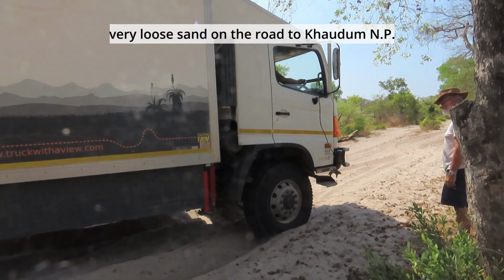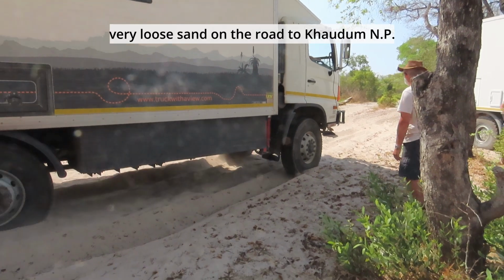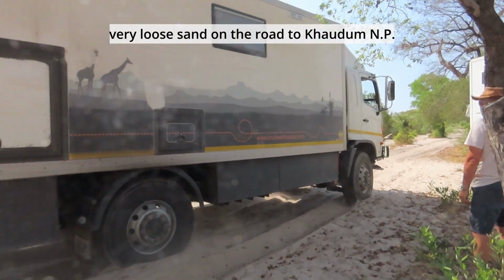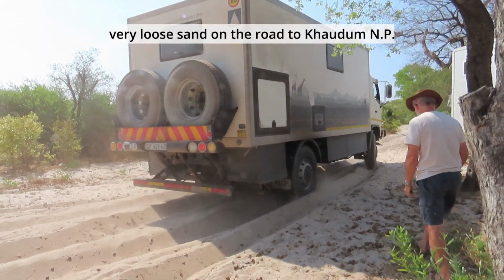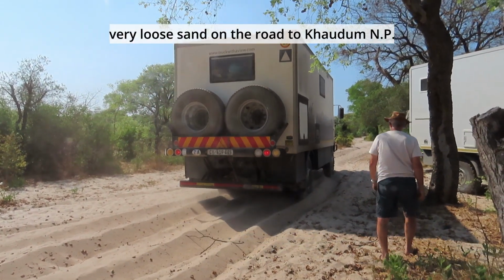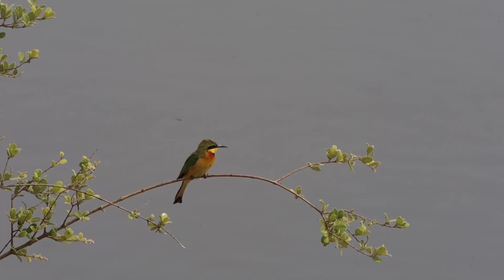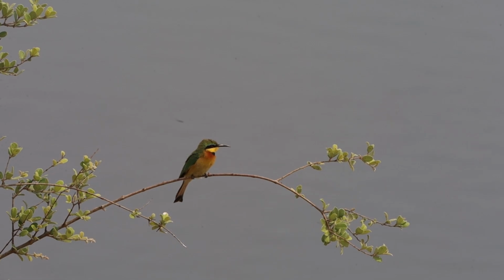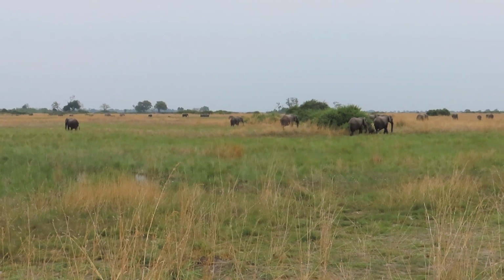We tried to visit that park in Namibia with our truck, but as you can see here, we realized very early that the road to the park wasn't suitable for our truck. So we hope to see a lot of game crossing our chosen route between the Caprivi strip and the Okavango Delta.